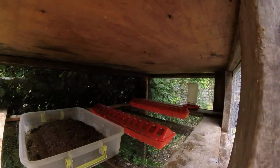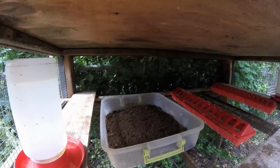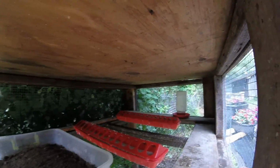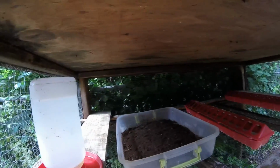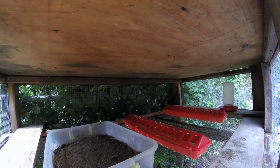And this is their new outdoor hutch area. We keep a tub with peat moss, or sometimes even just dirt when it's dry, scraped in for them to take little dust baths in. We've got their food set up and their waterers. So we're about to put them in. This will be the first time they've been outdoors. So I'll come back and show you after we get them all in.